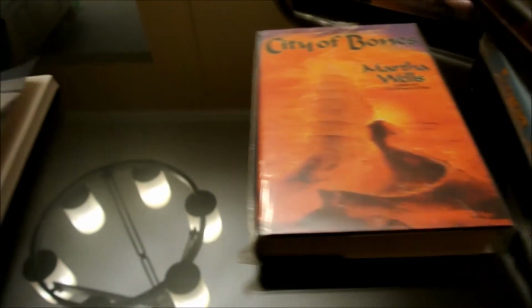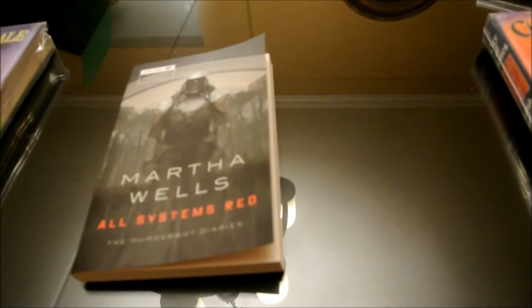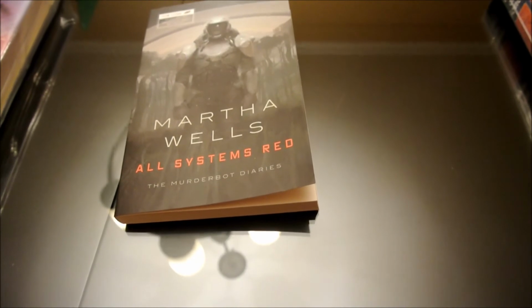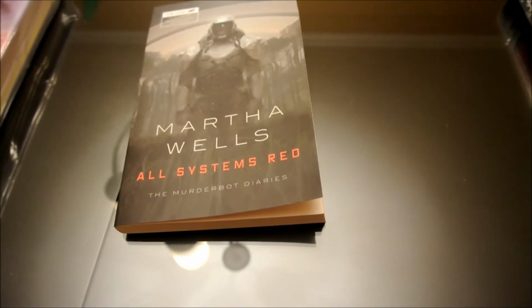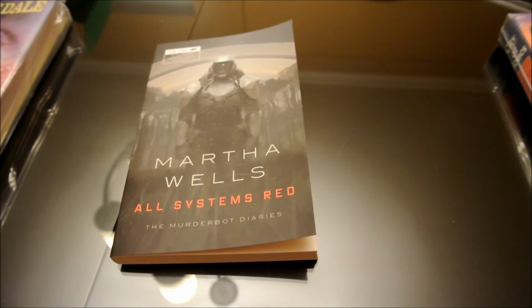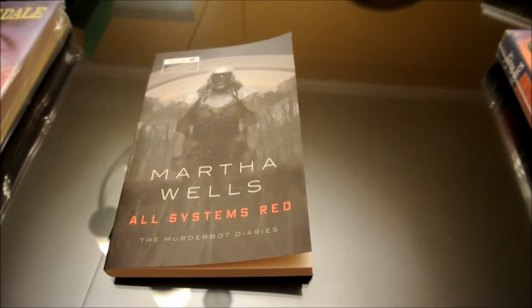So her book, Murderbot Diaries, All Systems Red, is told from the perspective of a security cyborg. I mean, she never actually uses that word, but is that the right one when you combine organic and electronic parts? Yeah, that's a cyborg, like Teen Titans kind of cyborg. Or is that android? What's the actual proper term? Android is straight up robot. Cyborg is part human, part robot. Is it? Okay. Yeah, all right. I'm pretty sure on that.